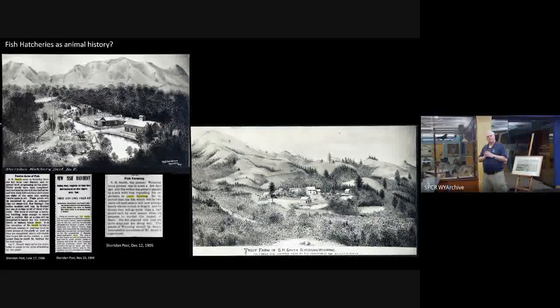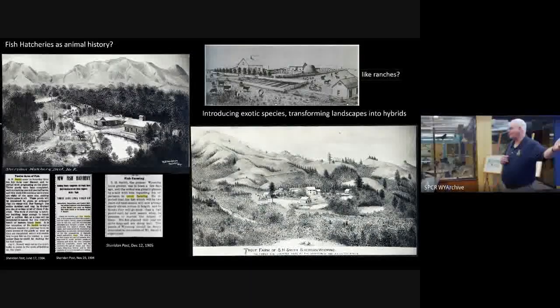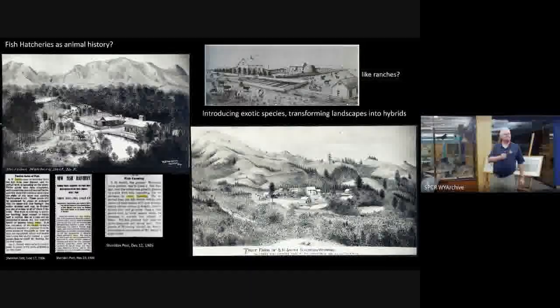The cattle. Yeah, click on it. Sure, ranches. Okay, and so in a way, a ranch is sort of like a fish hatchery in that sense. And these are not native cattle, these are imported. Okay, all right.